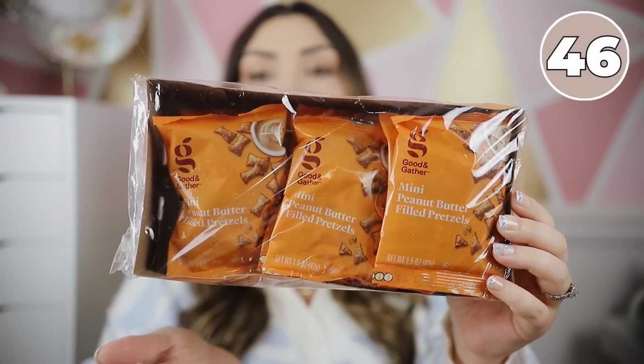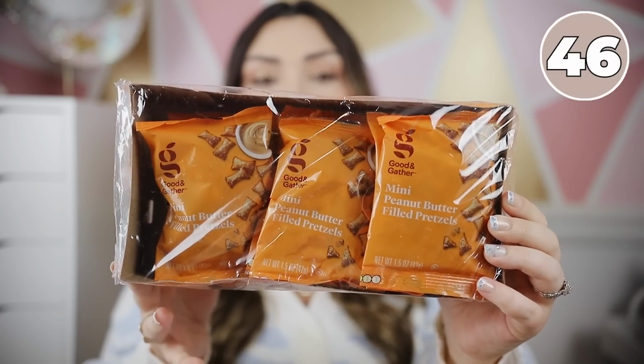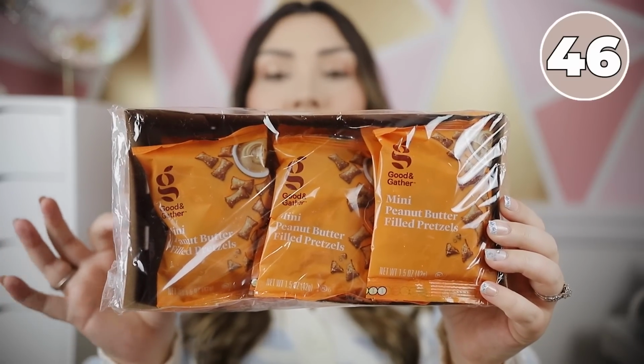I don't know what it is. I've had these peanut butter filled pretzels before, but something about the size of these, they're like miniature.